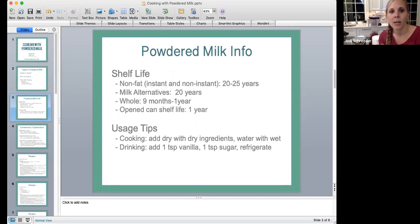Here are some questions that were asked. Shelf life. I did touch on that already, but I can make these slides available, so I just wanted to have it all in one place for you here. Typically non-fat instant and non-instant will be 20 to 25 years. The milk alternative is usually 20 years. Whole milk, 9 months to 1 year.